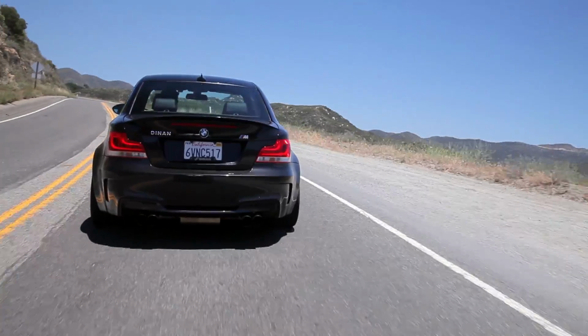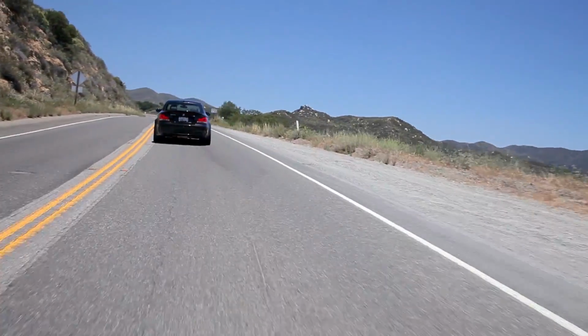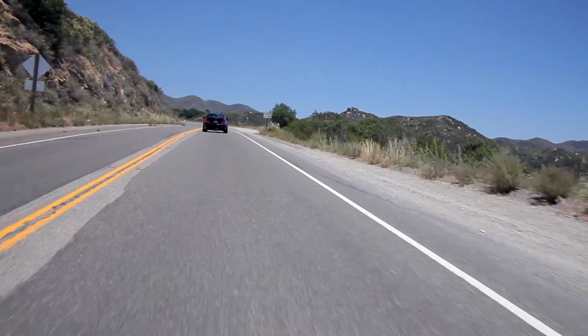If you like to drive sideways, this is the car for you. If you like to drive under control, this is also the car for you. If you just like driving, this might be one of the greatest cars on the planet.